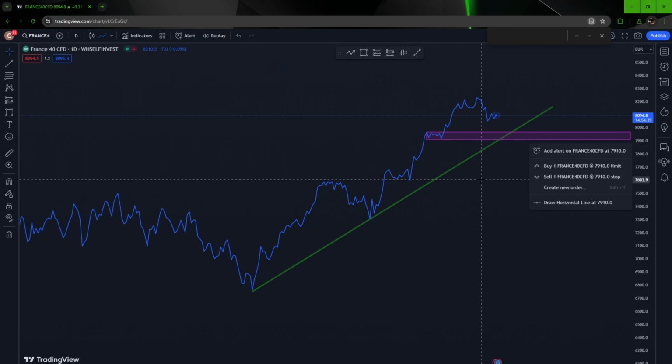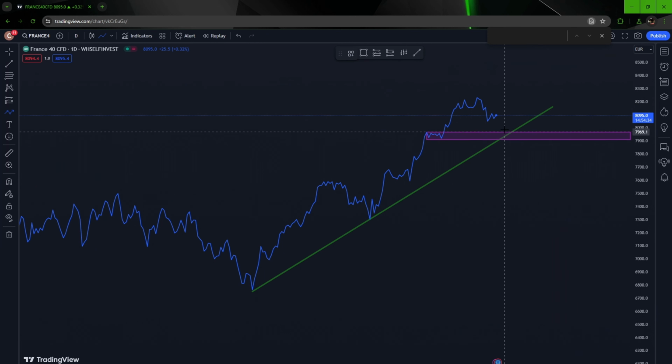Now remember, I've always been telling you to look for confluence. Look at this trade. It's going to come down into this serious support level and the trend line and bounce out. Where is that level? 79.50. This is the France 40. Remember this. Look for 79.60, 79.50. It's probably going to be a good buy there, guys. Keep an eye out for that. Just keep an eye out for it.